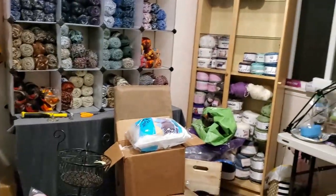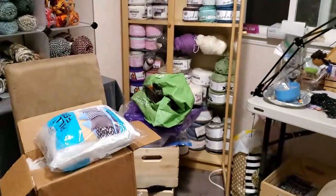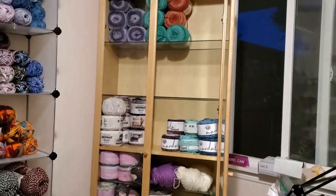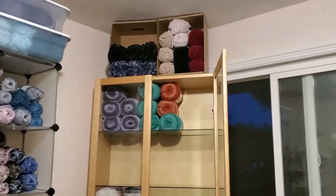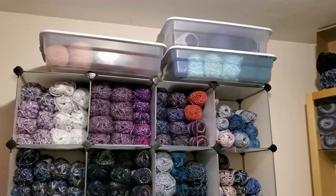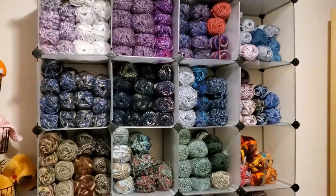Hey guys, so here's my progress. I'm actually getting quite a bit done. All of my cakes are in there now, except for those. All of my velvet yarn is up there. That is all caked up yarn that I've had forever. All of my variegateds are here.